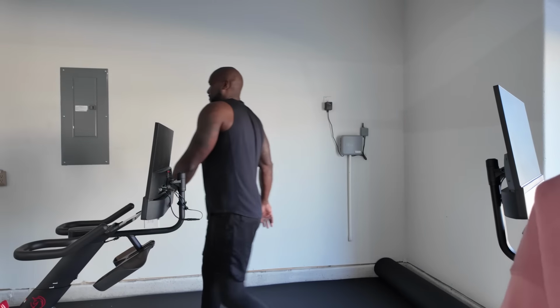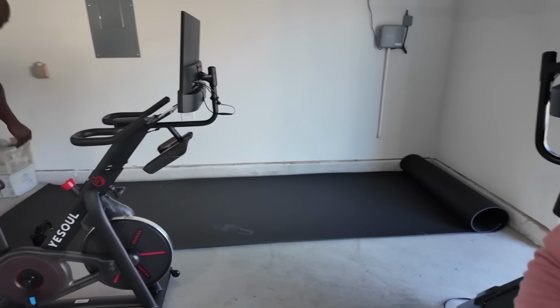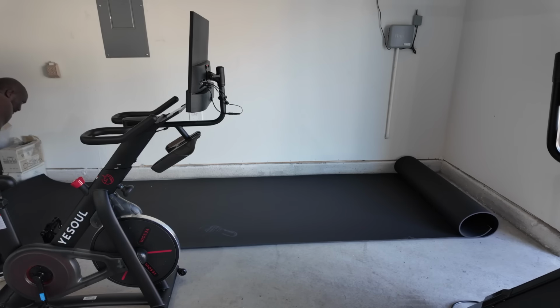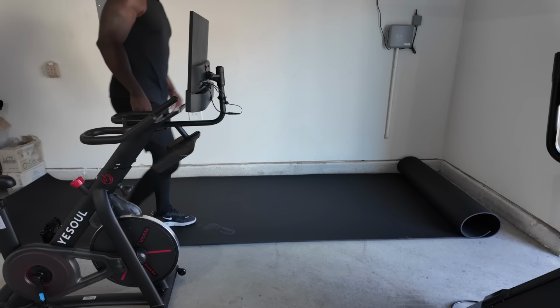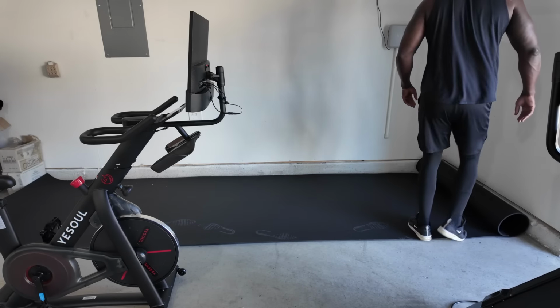Bought this mat from Wayfair and it's like a gym floor. So this thing is clutch, by the way. Yes. Oh, this is perfect. This is gonna be so perfect.